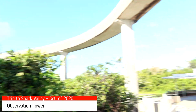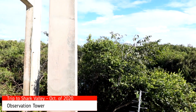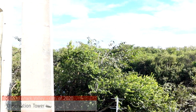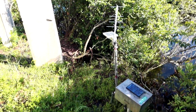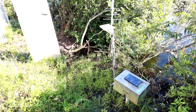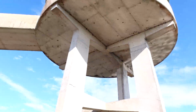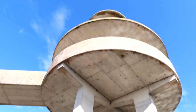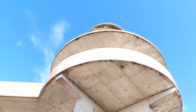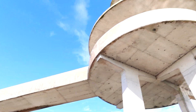So guys, I am going up the observation tower, and I'm panning down here. Some sort of a city water and sewer box, and it's solar power. So look at the structure of the tower. This is the structure of the tower, and I'm beginning to realize that my battery is about to die out. But I brought an extra battery, so that's not going to be an issue.